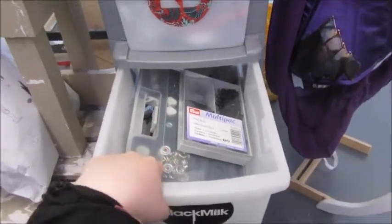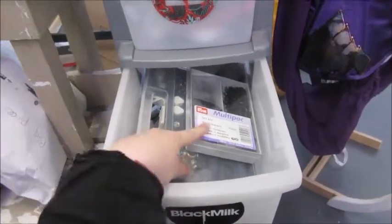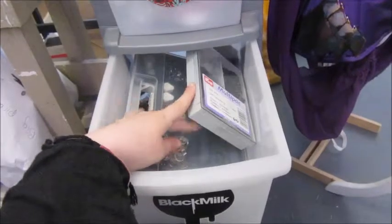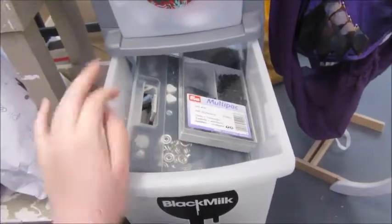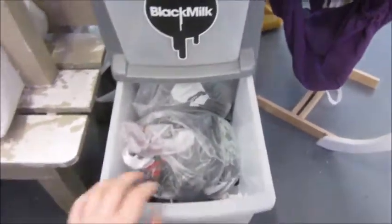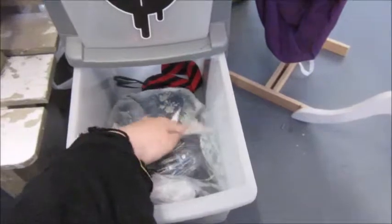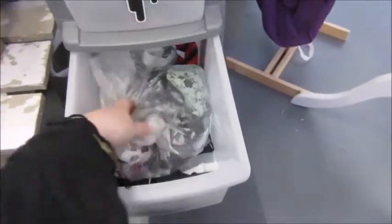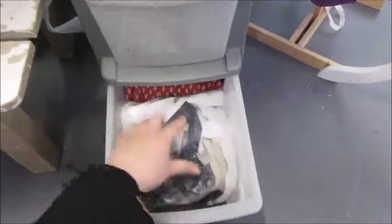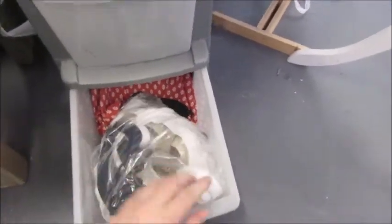This is my eyelet hardware, so my prym eyelet set, just normal black 5mm eyelets. I've got some silver probably under this one. And then this one, some Christmas stock and some bits and bobs in there. And then the last one is zips. These are all zips. I've got a skirt there that's on my Etsy.